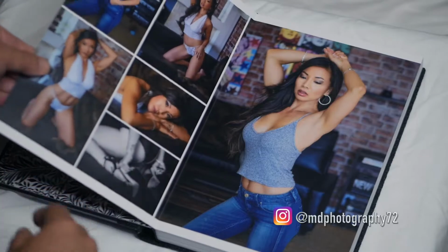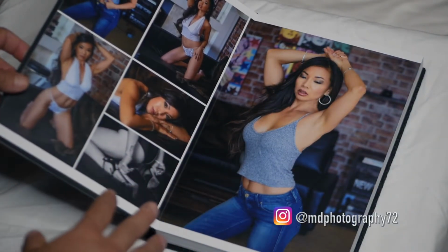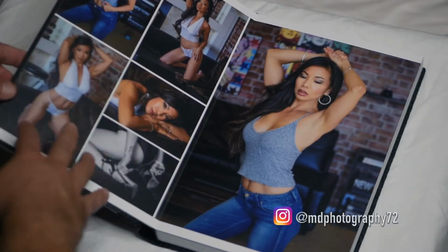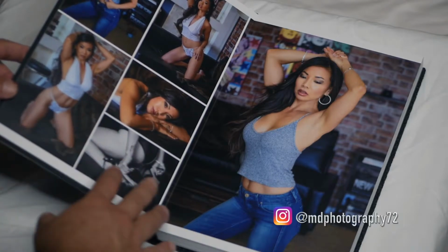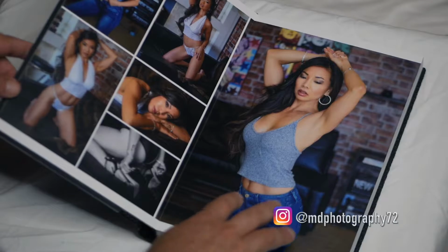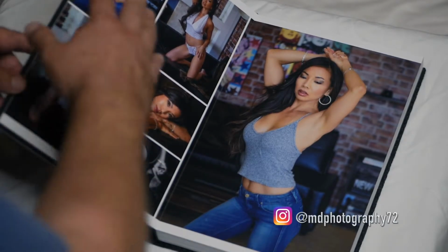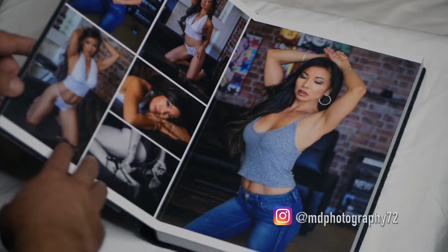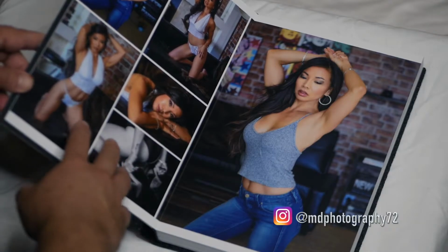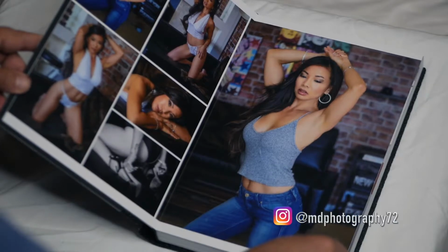Once we get into the pages here, in the layouts, you can do whatever you want. This was sort of made up on the fly. I was trying to showcase different things, but normally I like big single images on pages. For the sake of being able to showcase a bunch of different images, I like this one here, a little collage of the different looks that we did.